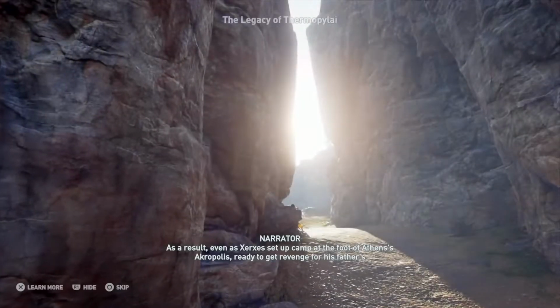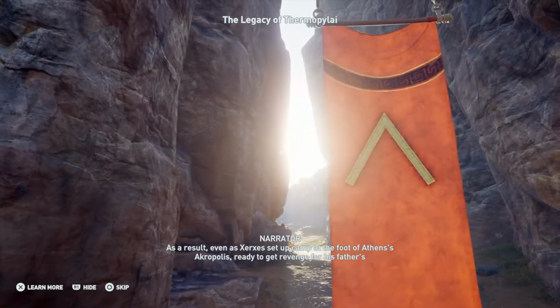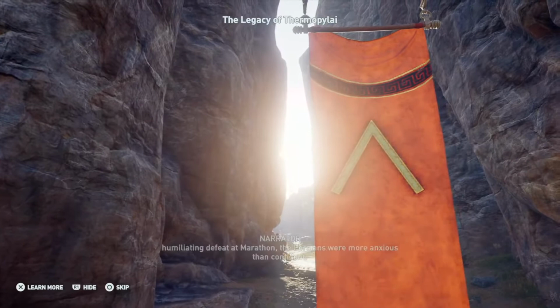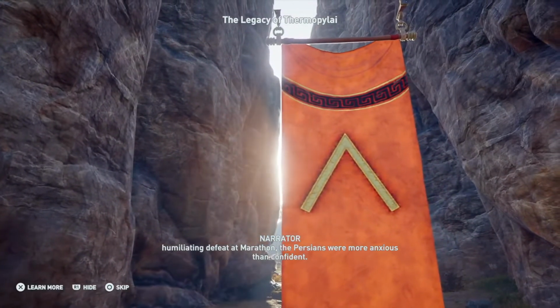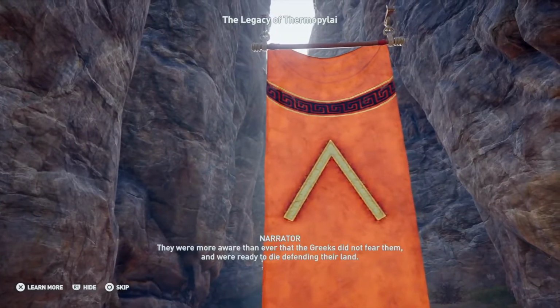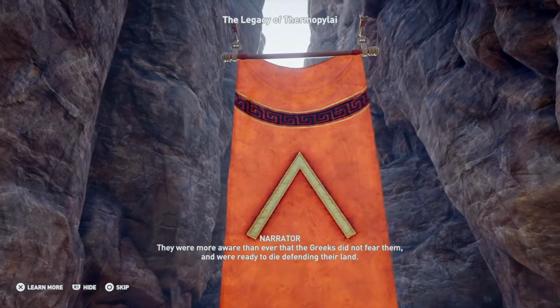As a result, even as Xerxes set up camp at the foot of Athens' Acropolis, ready to get revenge for his father's humiliating defeat at Marathon, the Persians were more anxious than confident. They were more aware than ever that the Greeks did not fear them, and were ready to die defending their land.